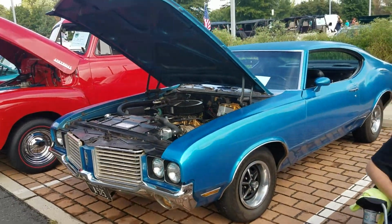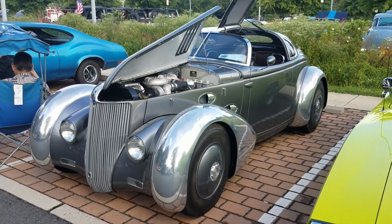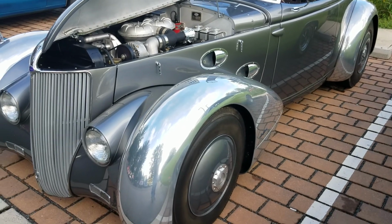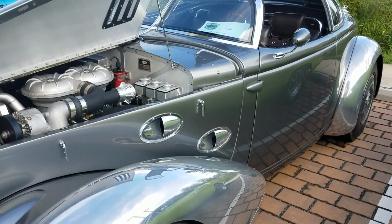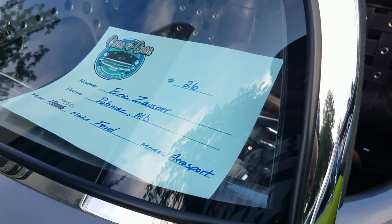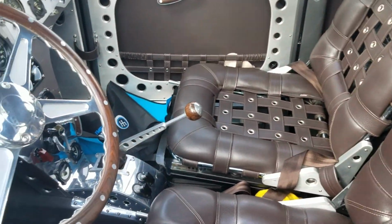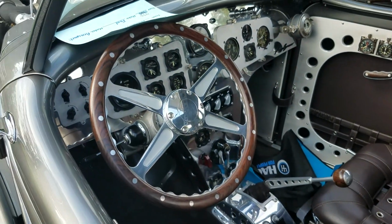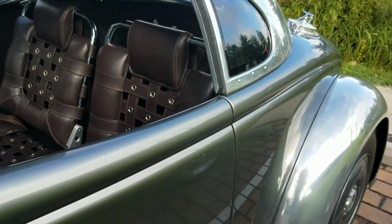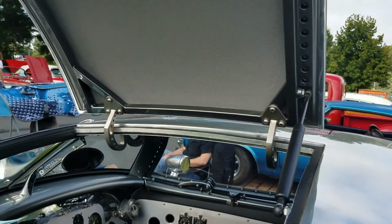Pretty formidable. It's like stacked two in a row. Guys, I know I said I was going to keep my mouth shut, but this is a piece of artwork. It's done by that guy right there, sitting in the chair, Mr. Eric Sosner. And this is just awesome. It's got that fighter jet inspired aerosport style. Check this out, guys.